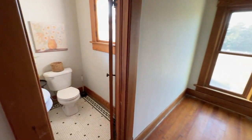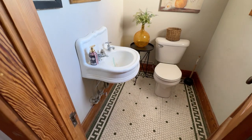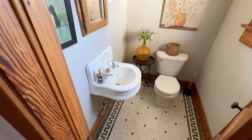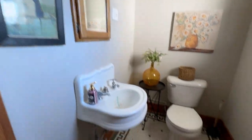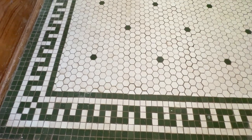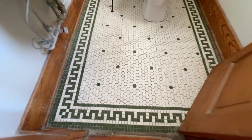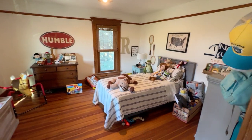As we keep on down the hallway. This is, again, really nice, original bathroom. This is a half bathroom. We've got a medicine cabinet built in. Look at the tile work on that floor, all original. Pretty neat. And pan back. There's the other bedroom at the end of this hallway.